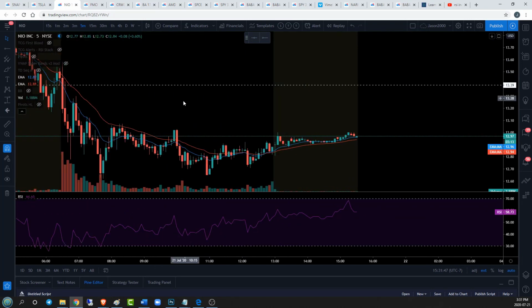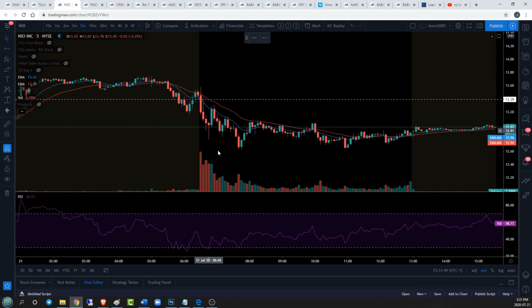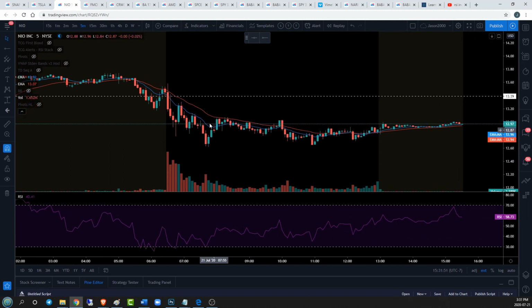uptrend or even set one up, and we saw 5-minute lower highs and lower lows for the majority of the day. Even when we tried to establish higher highs, we really couldn't get past that key resistance level around 1305, 1306. And we basically just went sideways for the duration of the day, still maintaining a high above the low of day.